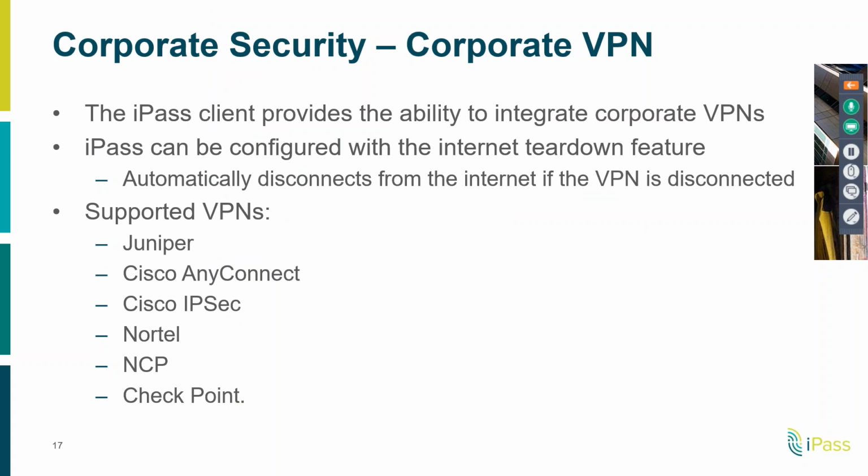We've made this pretty seamless so employees can go from inside the corporate firewall to, let's say, a coffee shop nearby and be fully protected at all times.